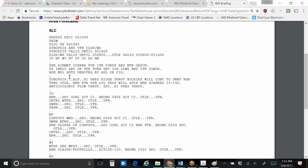Okay, synopsis. This is the synopsis for the whole area. Aloft, a high pressure ridge throughout the Rockies will continue, the mountain region through the outlook. The eastern portion, an upper level trough will approach the northern Sierras, 12 to 14 Zulu, anticyclonic flow through Utah, surface high pressure, throughout.